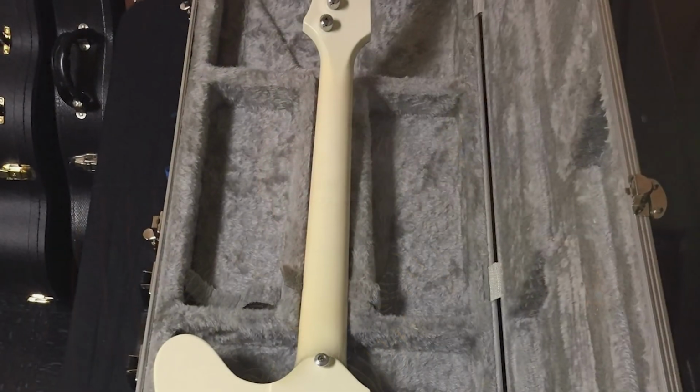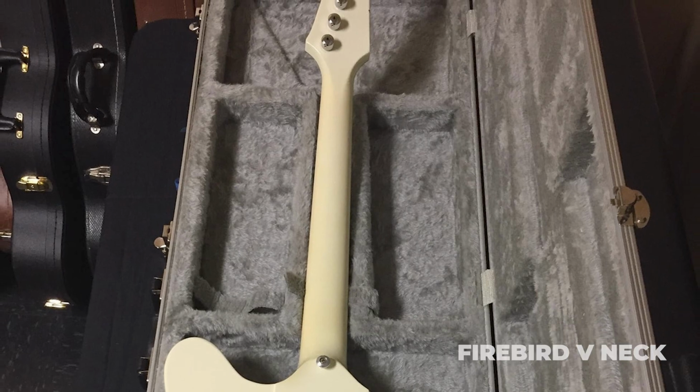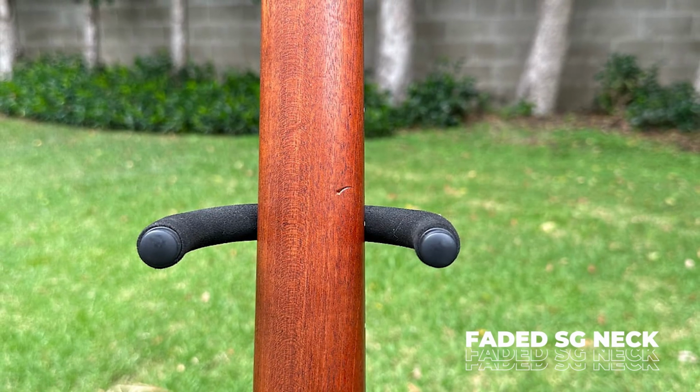See, once I started noticing the issues I had with my Firebird, I did some more research, and it seemed like the Gibson SG Special would solve those issues. My main problem was with the finish on the back of the neck. It always felt sticky to me no matter what I did, so whenever I played, my hand would just move super slow on the neck. So getting a more natural SG should solve that.